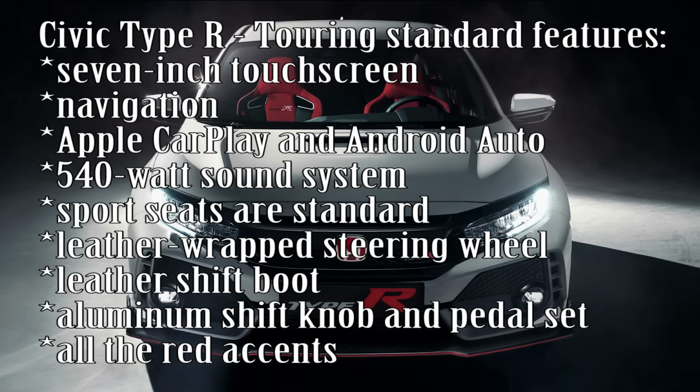The 2018 Honda Civic Type R will be manufactured at Honda Swindon plant in the UK, and the engine will be built in Anna, Ohio, USA. It'll be priced around $35,000 and only offered in one trim, Touring. It should be arriving here in late spring.